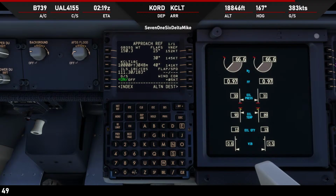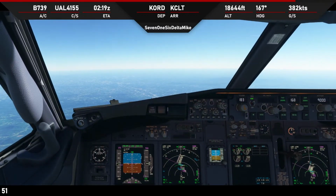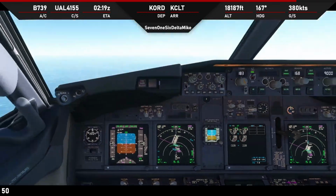Well, if I were to add 5 knots here, I would put me right on 150, which is probably what I will set. Well, I'll keep an eye on it. You said your VREF is 145? VREF is 145 at flaps 30. It's 141 at flaps 40 right now. Yeah, so your VREF speed, you will add 5 knots to that. Yeah, so that's gonna put me at 150.